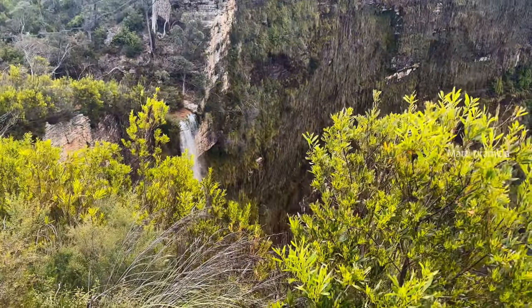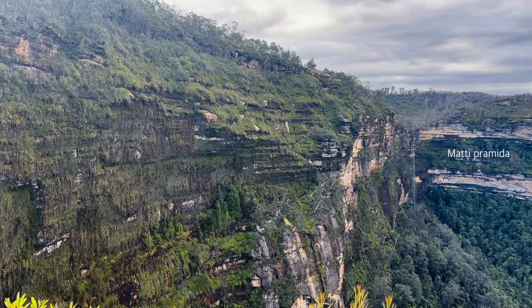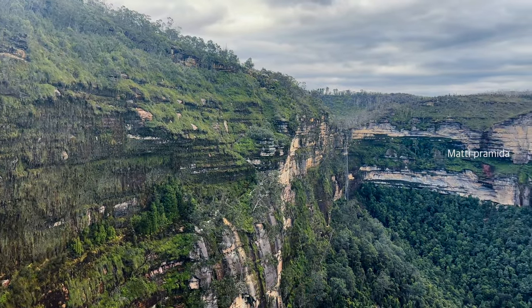The waterfall looks like a bride's veil. So this waterfall is called the Bridal Veil Falls. This lookout is also called Bridal Veil Falls Lookout.